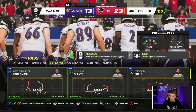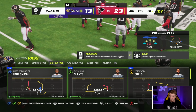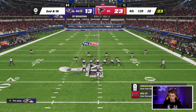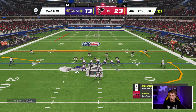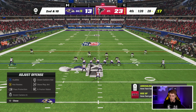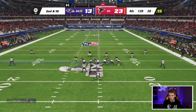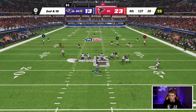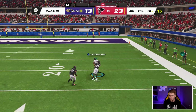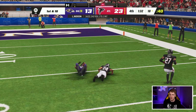I would love nothing more than to be able to find a play that I'm just absolutely in love with. I'm going to go curls and then throw Odell on a go route. We need to score quickly. And I have Andrews. I'm going to throw Bateman on a go route too. Let's just see if I can do it correctly. Boom. Okay. Let's see where the safety goes. I think it's only one safety. I'm going to throw it to B. I'm going to give him a chance. Bateman over Terrell. Too easy. Let's go.